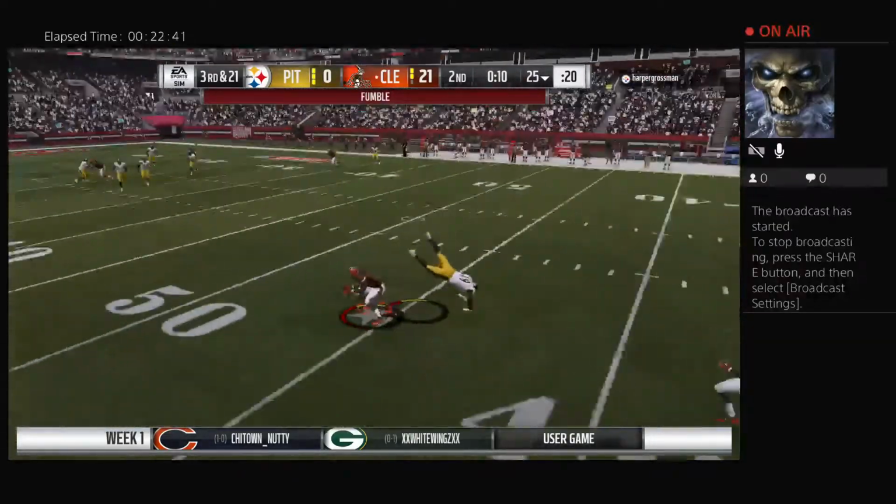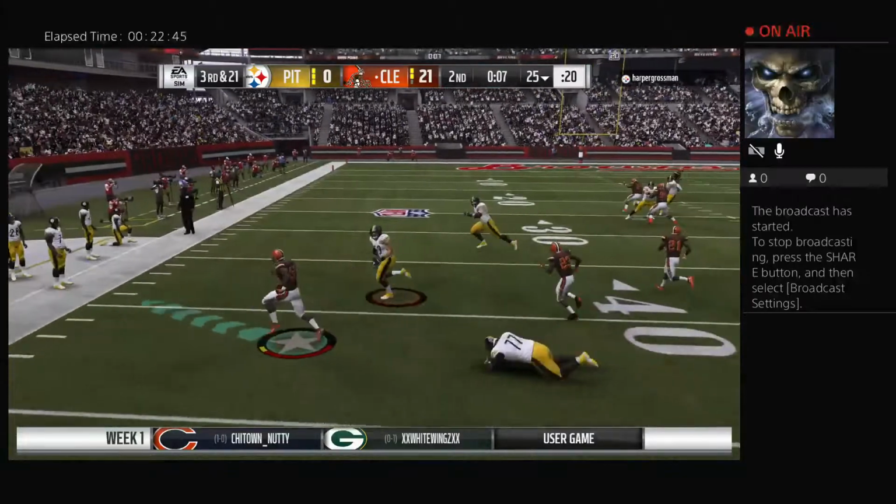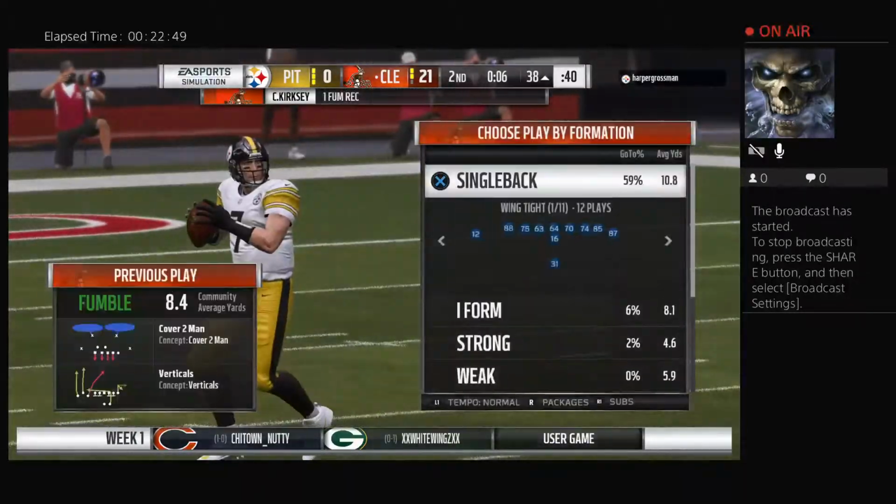And now look at this. Big gain, but a fumble. And this is picked up by the Browns. And this will have been returned to right around the 38-yard line.